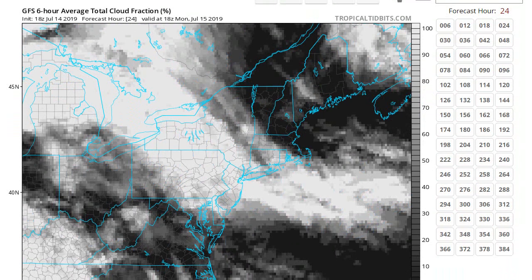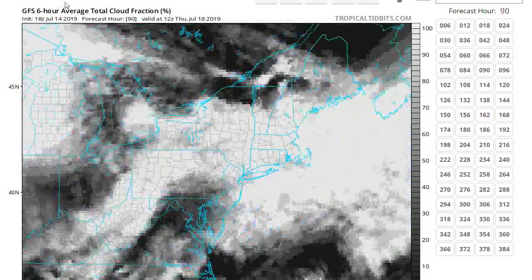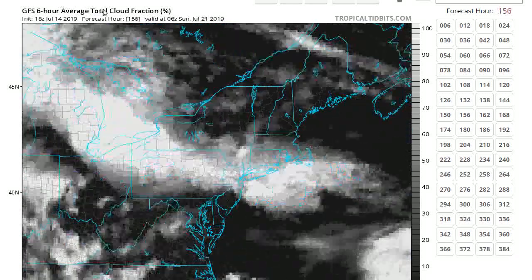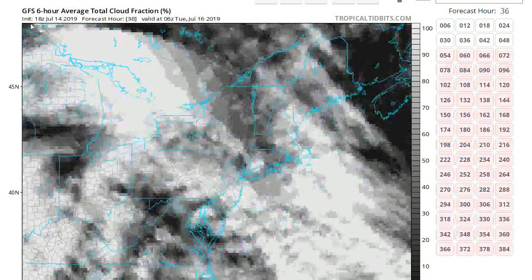So the GFS looks like it has a lot of clouds around, a lot of high clouds. I think it's overdone personally. Tuesday, I mean, you're not going to have clear skies this week. That's the bottom line with this kind of air mass. So I'm not really even going to spend too much time on that.